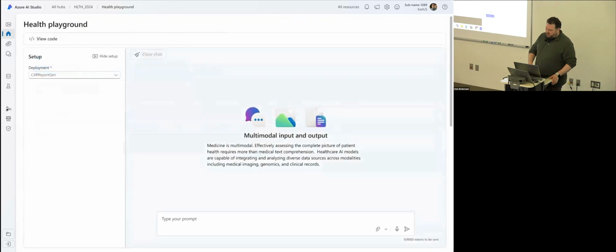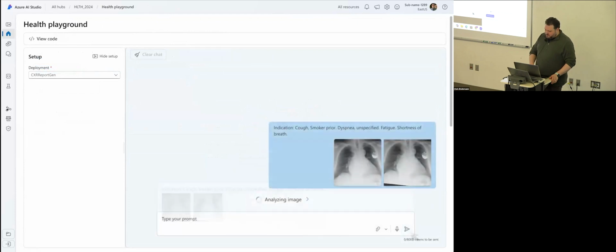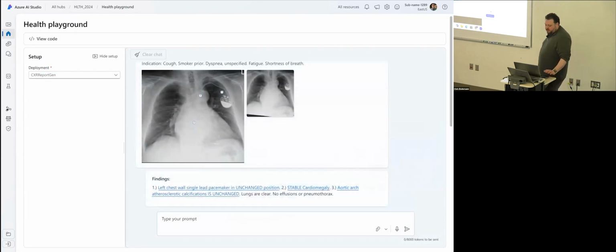And so once it's in the playground, you can actually connect it to your prompt. So this is a good way to evaluate it in an interactive way, not necessarily an evaluation of 10,000 images, but if you just want to try it out and see how it works, this is a great way to do it. So you put in your indication, and you drop the images in, and then based on those images, it'll analyze your image and then generate your findings. And so when you hover over these different findings, it'll automatically highlight the region within the image that it found the reason it had that finding.